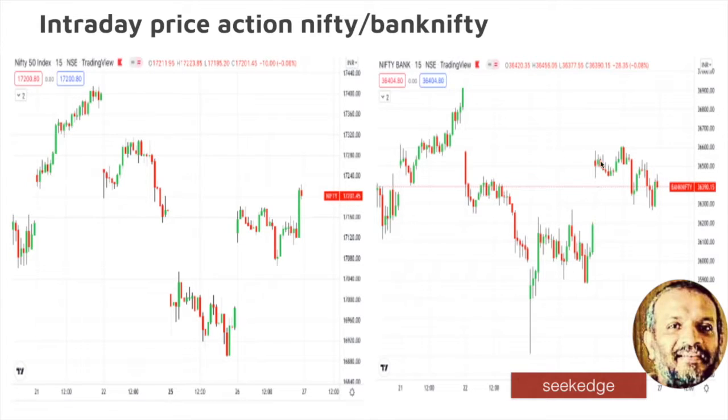Bank Nifty could not sustain the gap up and move further up. It was trending down, very highly volatile, in a 300 point range. But Nifty had a gap up of 0.8% and then trended in a 100 point range, and in the last 15 minutes it made a big bullish move, in the final half hour of trading. That's what happened in price action.